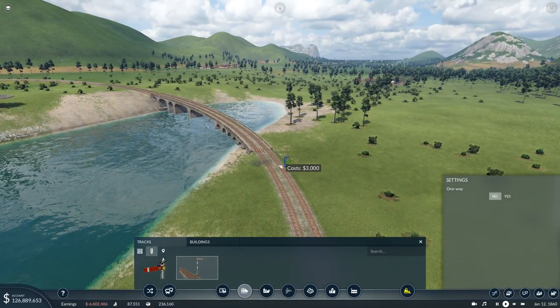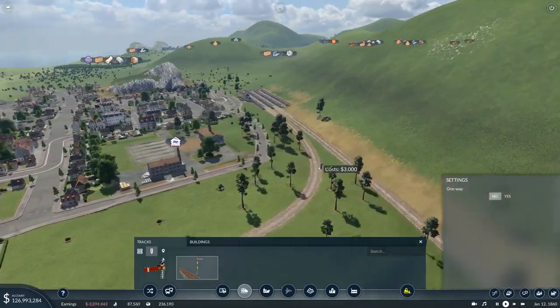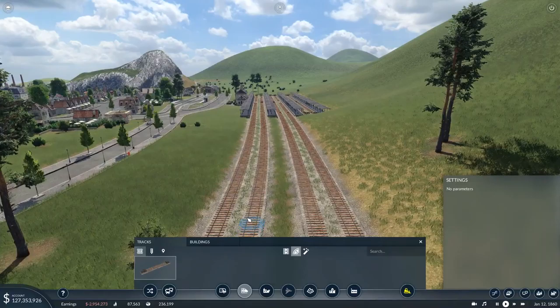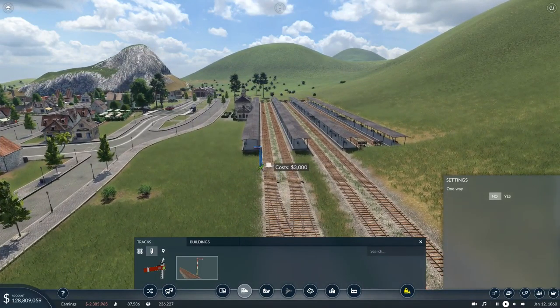Now, a couple of days ago, there was a lot of UK train mods removed. Fortunately, we hadn't used any of them. A lot of them were like Great Western stuff that I was actually looking forward to using, but now they're gone, unfortunately. Luckily, we were still in 1850, so we hadn't used any of them yet.